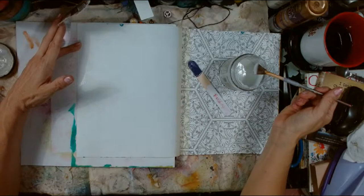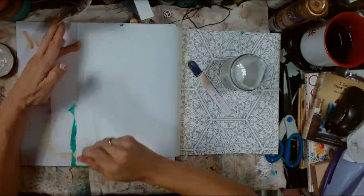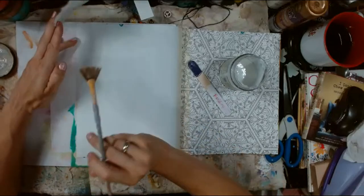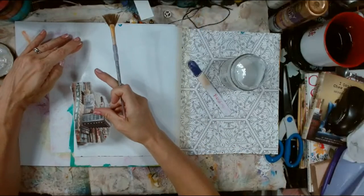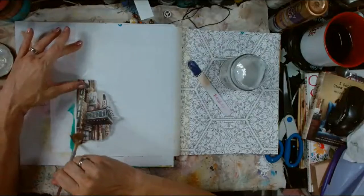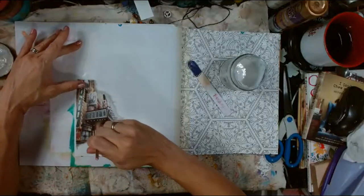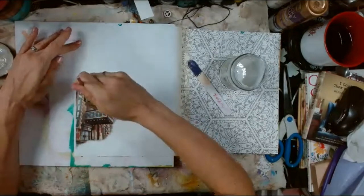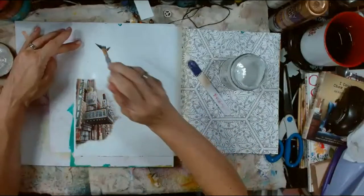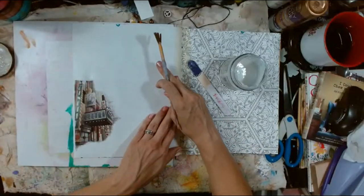Look, it was a kitty cat. There's always cat hair in my projects. See, when you don't gesso, the page doesn't like you. The page doesn't like you, people.